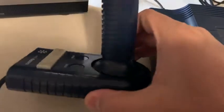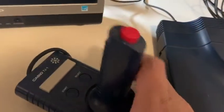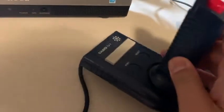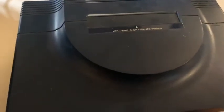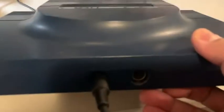And there it is, how it looks. The buttons are up here, and another gray button is down here for start and select. And it has a weird main attack button, which I don't know what it does. Unfortunately, this is only the old RF. There is no composite, there is no component. This came out in 1983 after all. And the controller joysticks are right there.